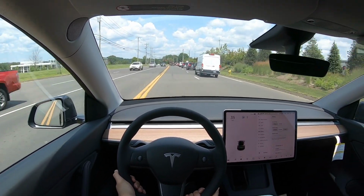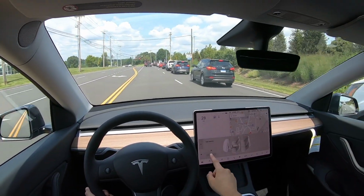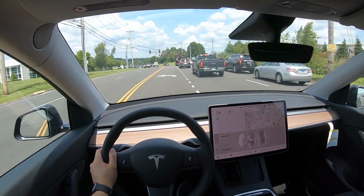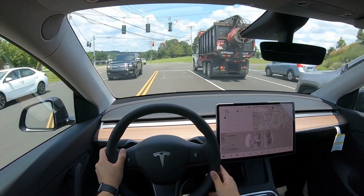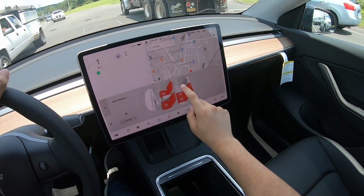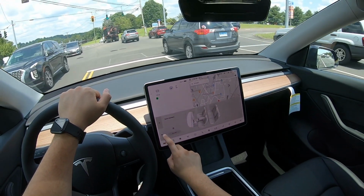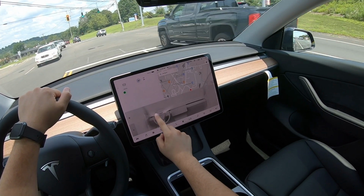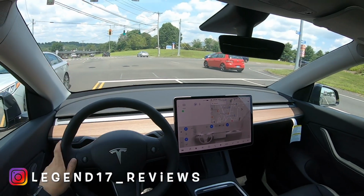Steering wheel is wrapped in leather, and I think it does have heated steering wheel, and it does of course have heated seats. So let me go ahead and show you. Here are the heated seats, heated steering wheel. You could control the vents. Let's go back. You could control the vents this way. Seriously beautiful, and everything is easy.